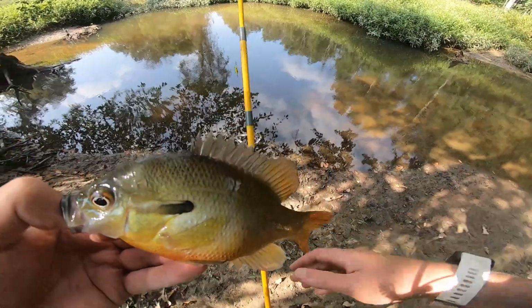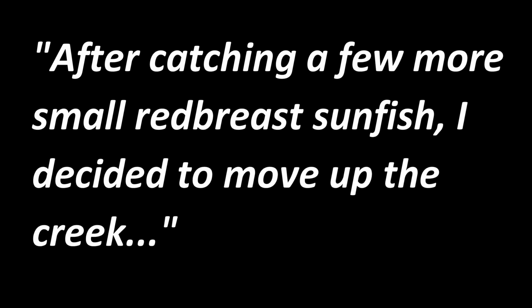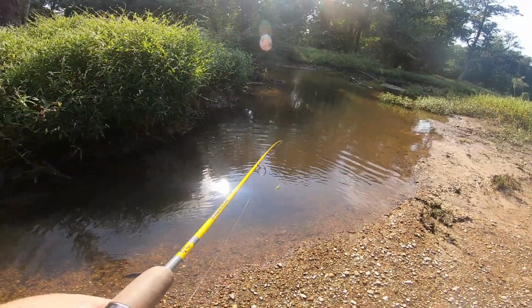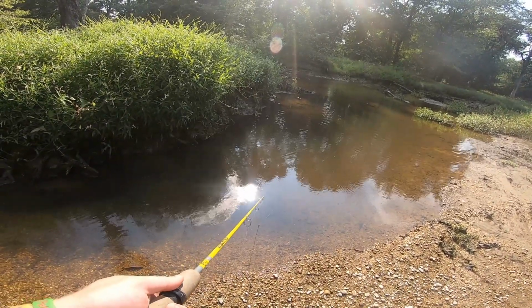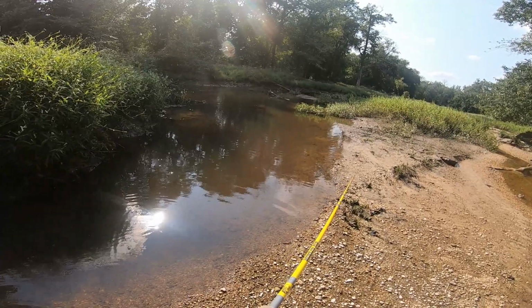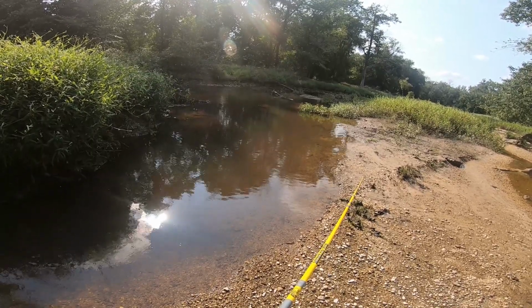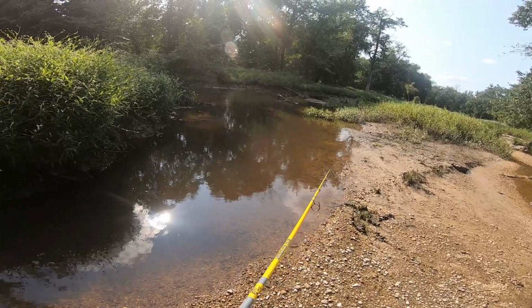Appreciate you, Mr. Redbreast. Let me get a picture of you. See you, bud. Keeping me entertained at least, right? Oh, here's a nicer bass. Almost. I'm gonna stay absolutely still because he's right in front of me. Gonna let him kind of go back and do his thing before we make another cast. This is an interesting creek.